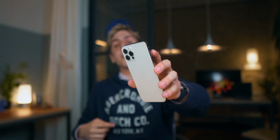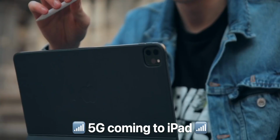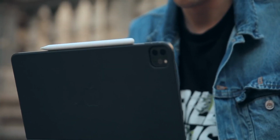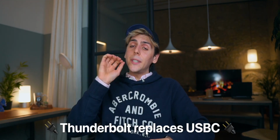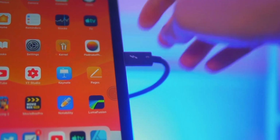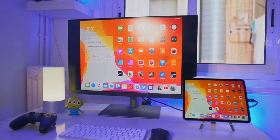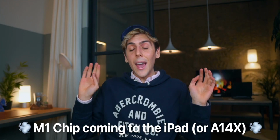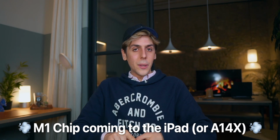The iPhone 12 series came with 5G, so the iPad Pro 2021 is also expected to come with 5G for the cellular models. Let me know in the comments down below, by the way, if you guys have the Wi-Fi or the cellular version. Apple is expected to switch from Thunderbolt to USB-C, which would make the iPad Pro have faster data syncing with external monitors and hard drives. If it comes with the M1 chip, like I have on my MacBook Air, it's gonna be absolutely insane.